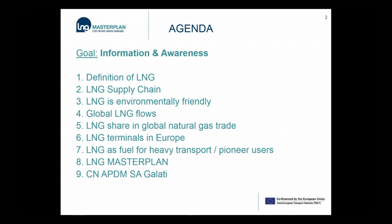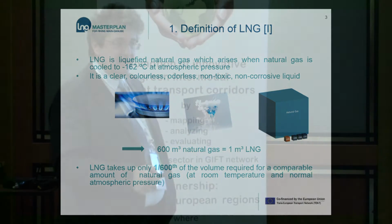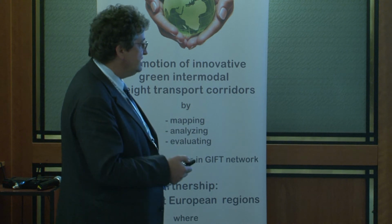Very basic information. Very important about LNG is that it is a clear, colorless, odorless, non-toxic, non-corrosive liquid. And the most important thing is that 600 cubic meters of natural gas are worth only 1 cubic meter of LNG. So the difference between gas and liquefied gas is huge.